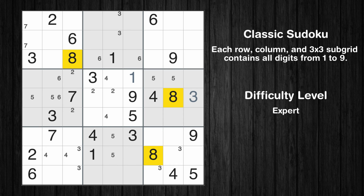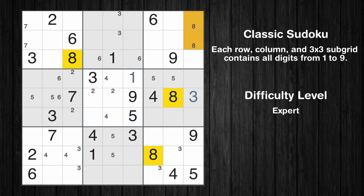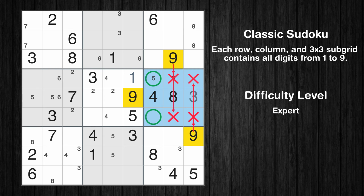Let's move to number 8. Only two positions left in the third box where value 8 can be placed. Only two positions left in the seventh box where value 8 can be placed. Let's move to number 9. Only two positions left in the sixth box where value 9 can be placed.